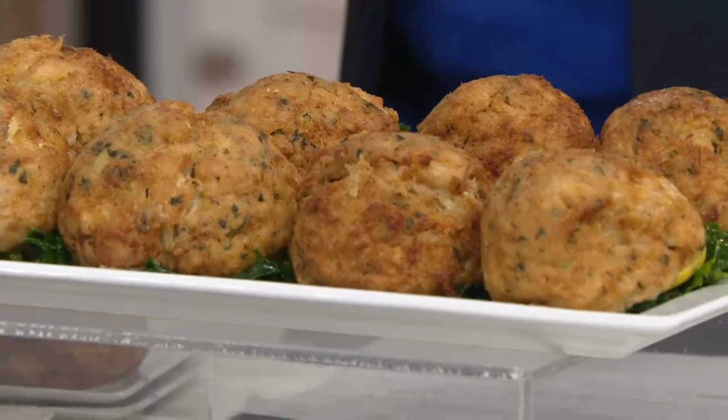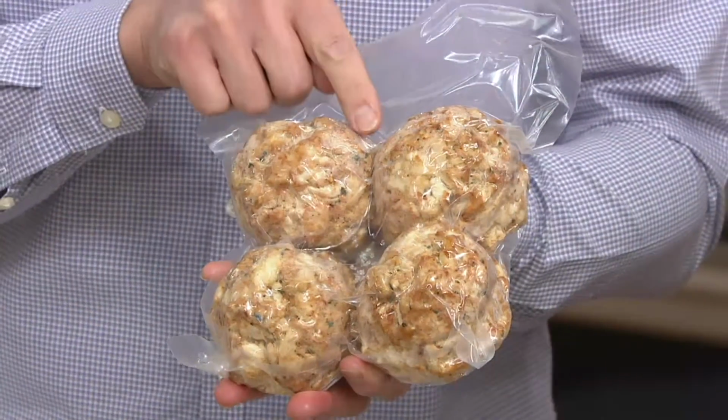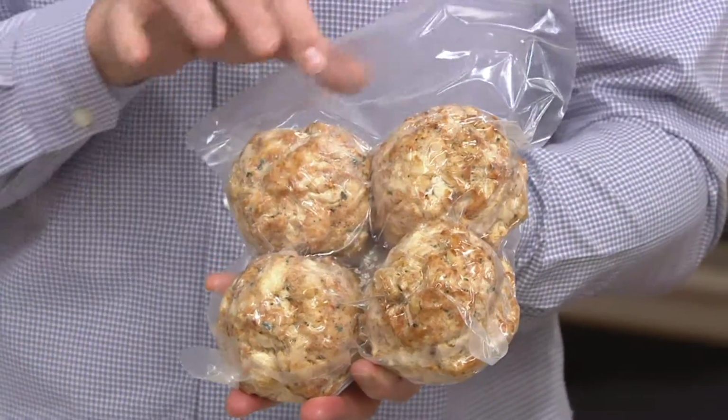So they're cryovac frozen when they arrive to you. And what's great about it, Rick, is you can take 1 out, you can take 2 out, you could take all of them out, and they're in a resealable bag.